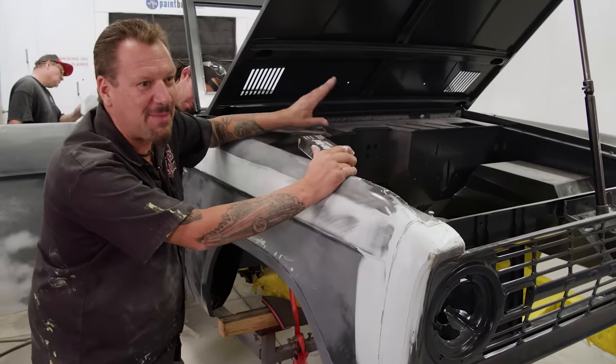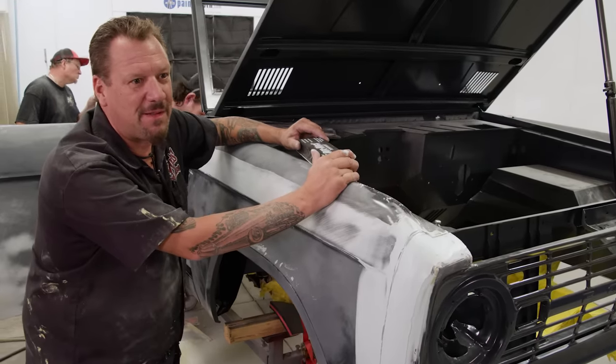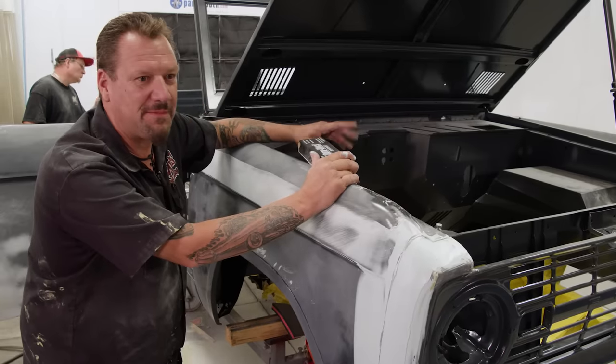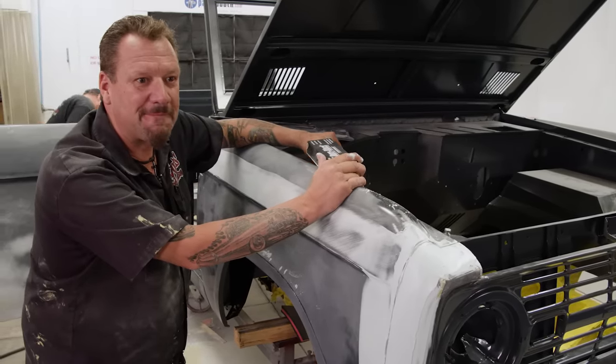So y'all did a jam-up job assembling, putting it together, especially panel by panel. So yeah, I think you got a good base here for us to work from, and it's not gonna be too difficult to get this thing in paint by the end of the week.